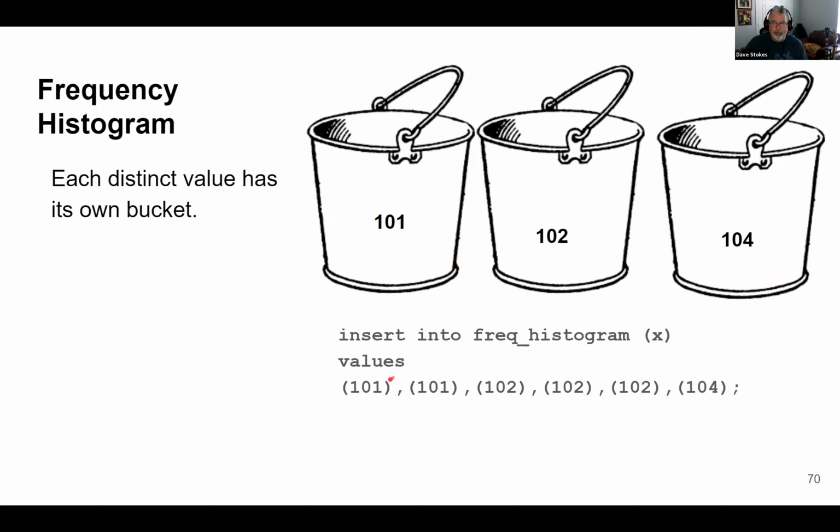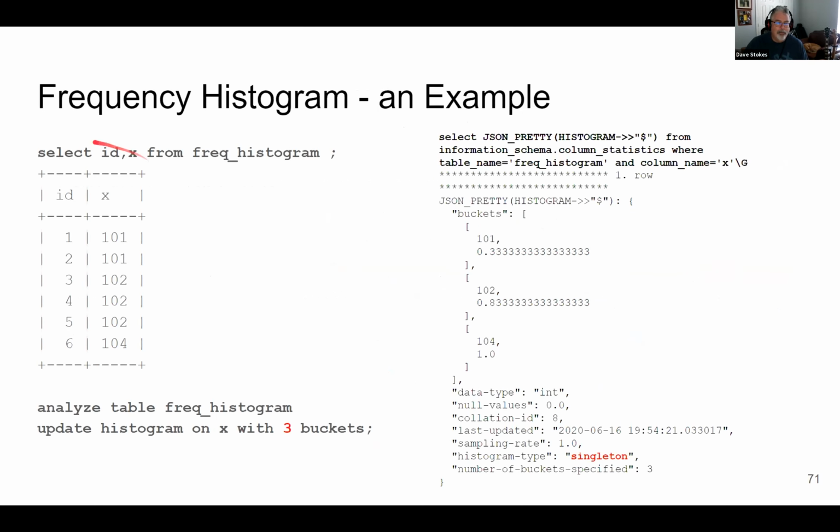We create a table called histograms. We put in 2 101s, 3 102s, and 1 104. So here's our data, 2 101s, 3 102s, 1 104. And if we create a histogram on this data here, and then we take a look at it on the system, it knows that the value of 101 is 1/3 of all the data in the table. Values 102 and below are 83% of the data, and 104 and below is 100% of the data. So if we come in there and say, give me all the values less than 105, the optimizer knows that it has to go out there and grab all the data.